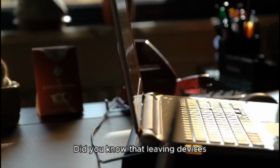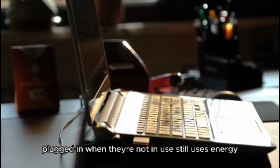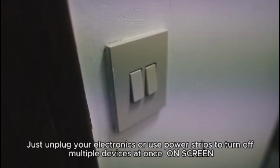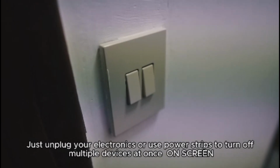Unplug devices when not in use. Did you know that leaving devices plugged in when they're not in use still uses energy? It's called phantom energy. Just unplug your electronics or use power strips to turn off multiple devices at once.